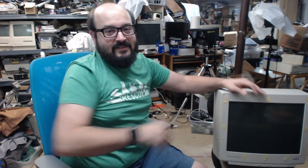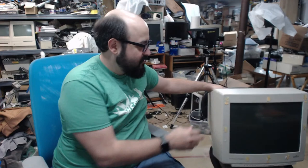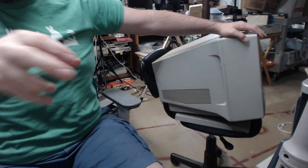This little guy is a Radius Precision Color Display 17-inch CRT monitor. It looks quite small, but it's a bit of a chunky one. And, let me just put this down. There we go. Look at that. Yeah. Makes me look terrible, but the monitor looks so good.